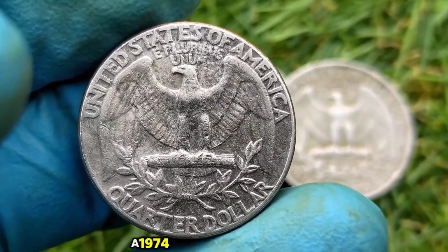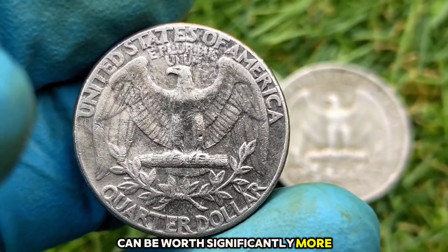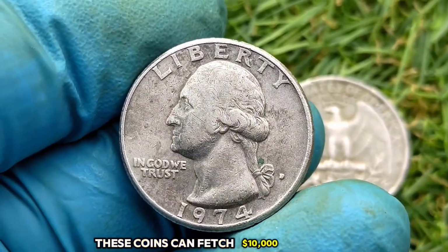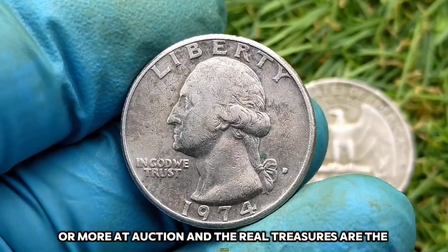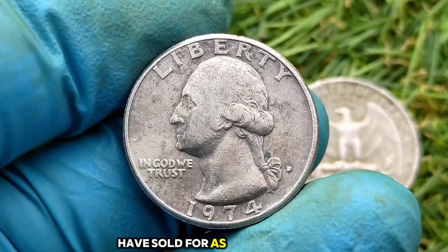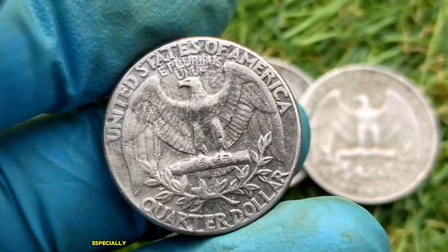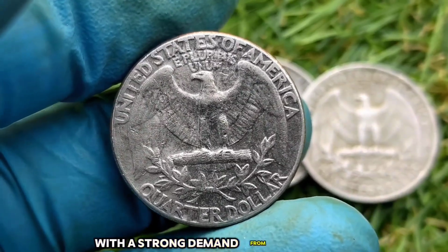A 1974 D Washington quarter in mint state condition can be worth significantly more. In MS 65 or higher condition, these coins can fetch $10,000 to $20,000 or more at auction. And the real treasures are the rarer, well-preserved examples with minting errors or unique characteristics. Some of these rare coins have sold for as much as $45,000 or even more at top-tier coin auctions, especially when they feature notable errors or come in exceptional condition with a strong demand from collectors.